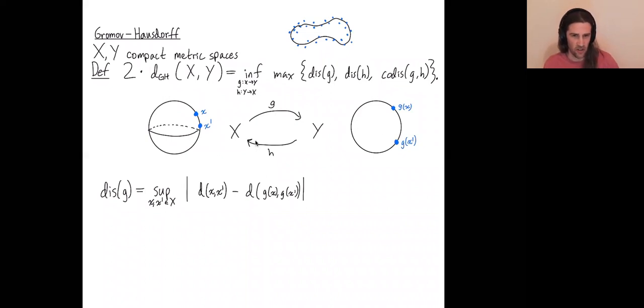Let's look at one map g. What's its distortion? You find the worst two points in the domain, X and X prime, where worst is how much you have distorted distances between X and X prime. This is a distance taken in X, and their images in Y, so this is a distance taken in Y. How much have you distorted distances as you map from X to Y? Look at the worst distortion. That's the distortion of the map. The distortion of h going backwards is the same.